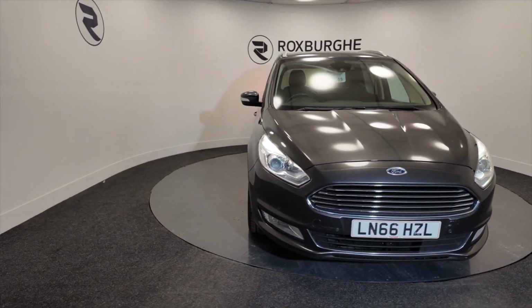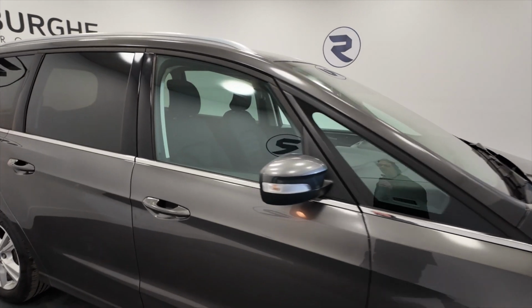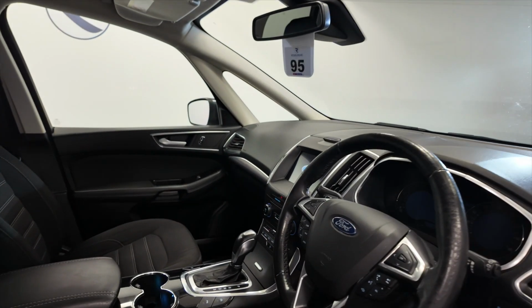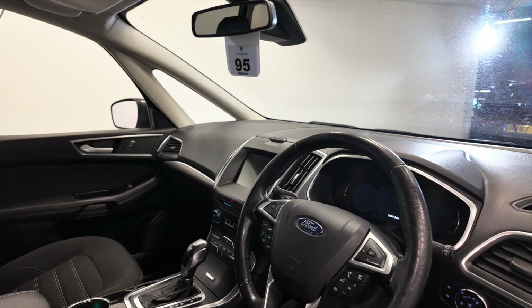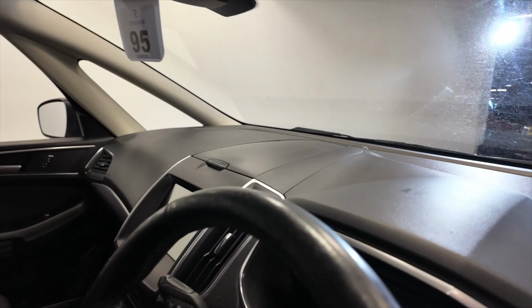You've got front and rear parking sensors, LED daytime running lights, indicators on the wing mirrors there. Got this multifunction steering wheel so you can make hands-free calls, etc. And also you can use the paddles to manually move through the gears if you wish. And this car's done 93,041 miles, so we'll jump inside to take a closer look.